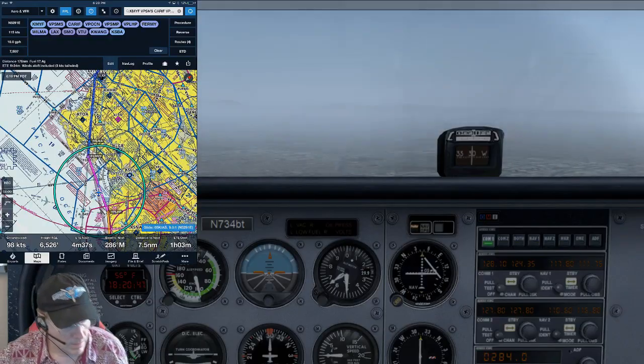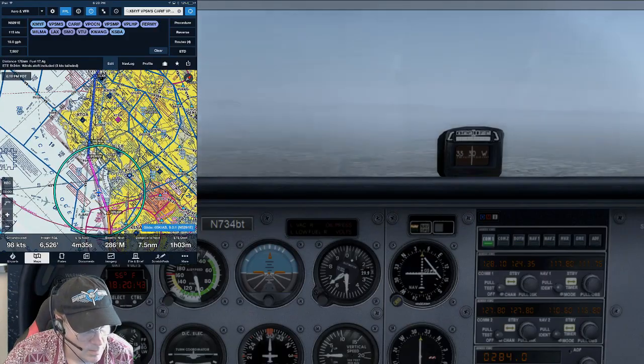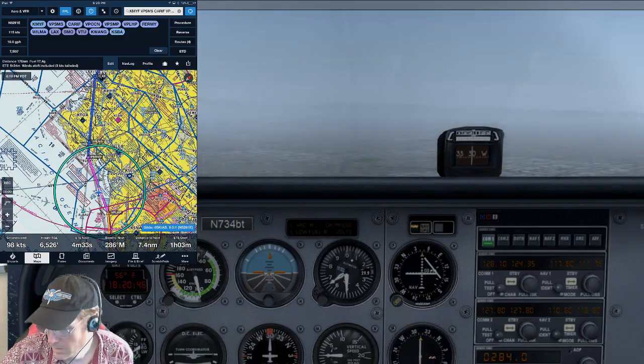Air 9092 Tango, John Wayne Tower, good evening, wind 200 at 10, runway 20 left to Kilo, clear for takeoff.